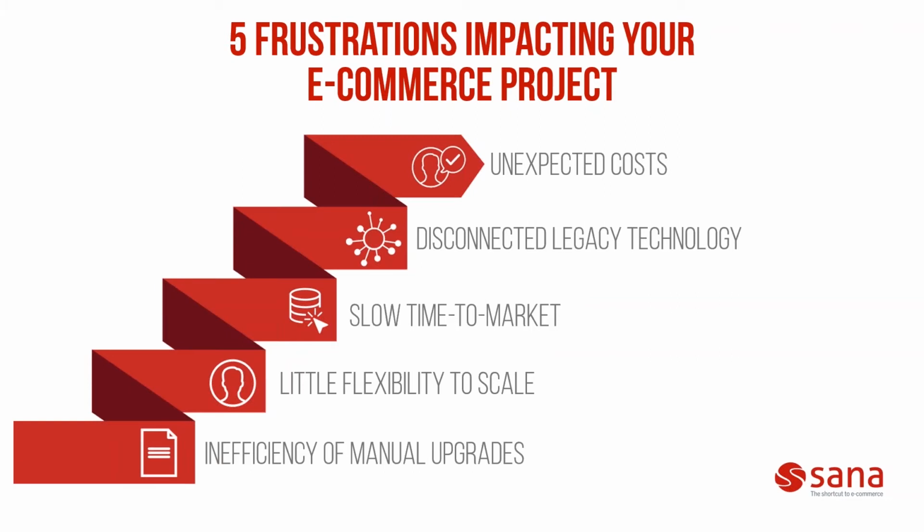Oftentimes, a slow time to market, right? Companies are looking to deploy an e-commerce solution within a few weeks, if not just a couple months. But when a solution gets implemented and it takes more than half a year, that's when the total cost of ownership starts to increase.